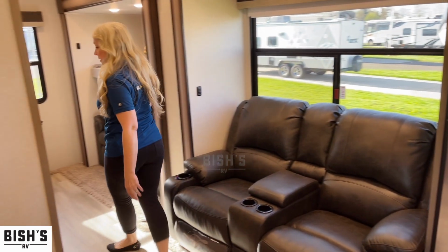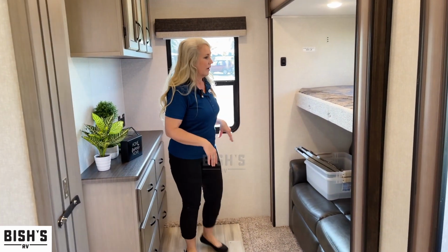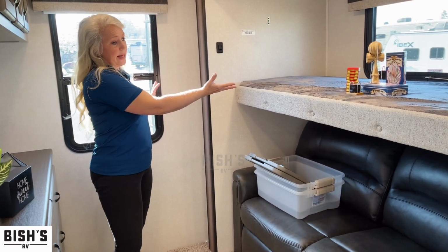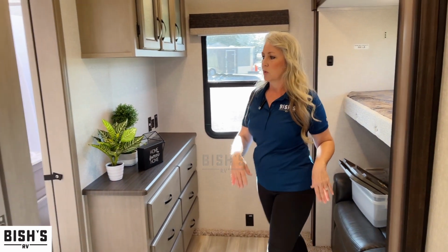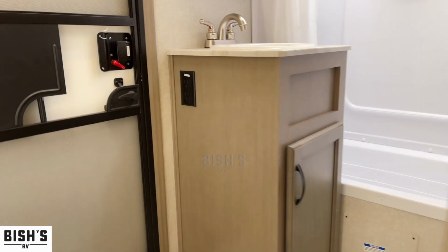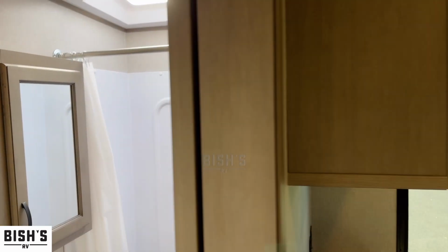So we'll go down here to the little bunk room. Perfect when you have a family. Bunk up above, again, 300-pound capacity. Nice bunch of drawers for storage, and their own bathroom. Pocket doors for privacy.